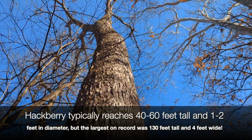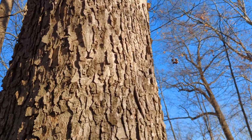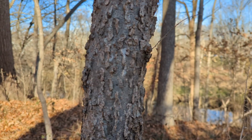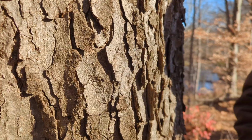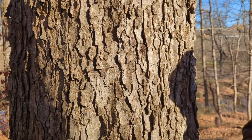When the tree is younger, these warty, corky projections sort of look like little plastic handholds, like artificial rocks in a rock gym. But as they get bigger, they kind of turn more into plates, but they're still very warty looking. And that is going to just stick out to you, no matter the season, no matter where you are.